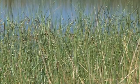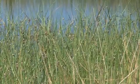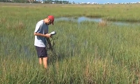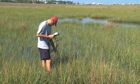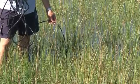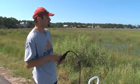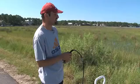But the marshes are in jeopardy because of the Deepwater Horizon oil spill. And that's a problem that University of Alabama researcher Dr. Behzad Mortazavi is trying to solve. Marsh systems tend to be, as you can see, relatively protected areas. There's not a lot of wave action.